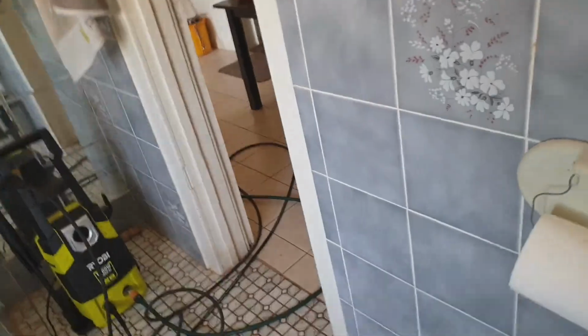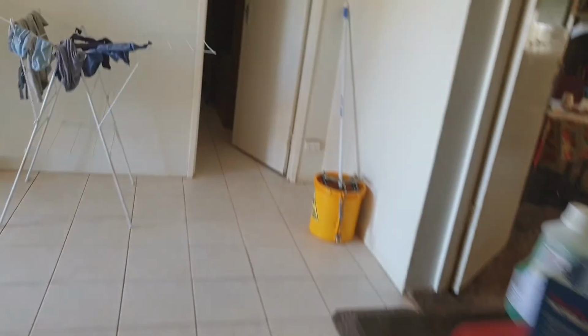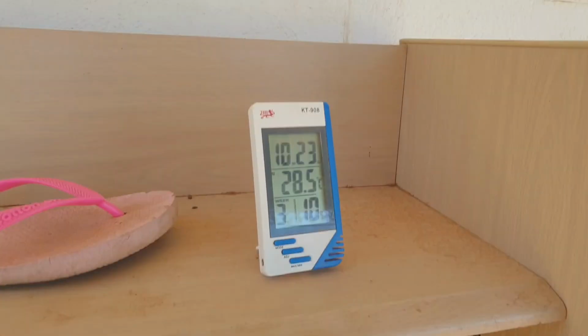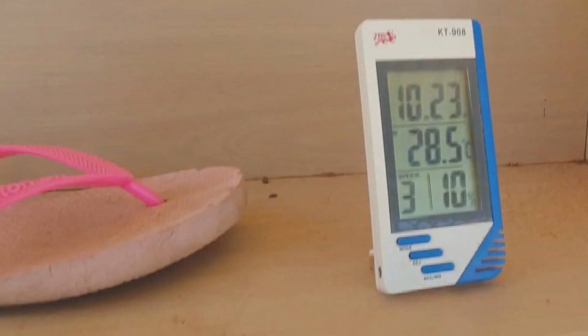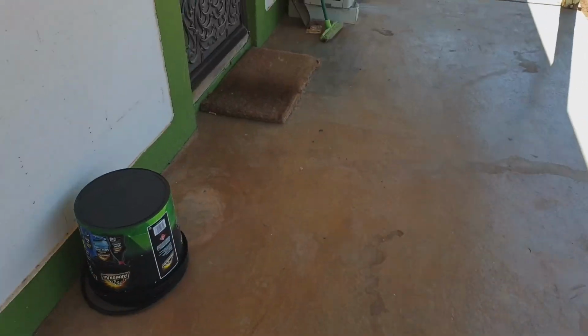It's been a really nice morning and I think it's going to be a really nice day, maybe getting a bit warm. I'll just go and have a quick look at the thermometer out the front of the house. Here we go. At 9:15, it's 28.5 degrees with 10% humidity on the 23rd of October. Glorious morning, but better get on with it before the afternoon sun heats up the back of the house.